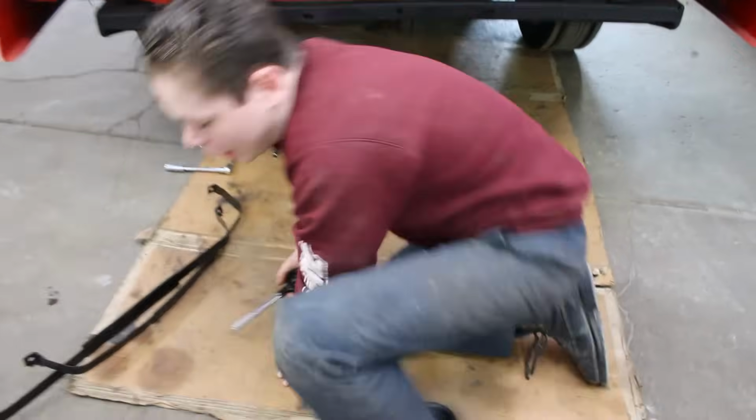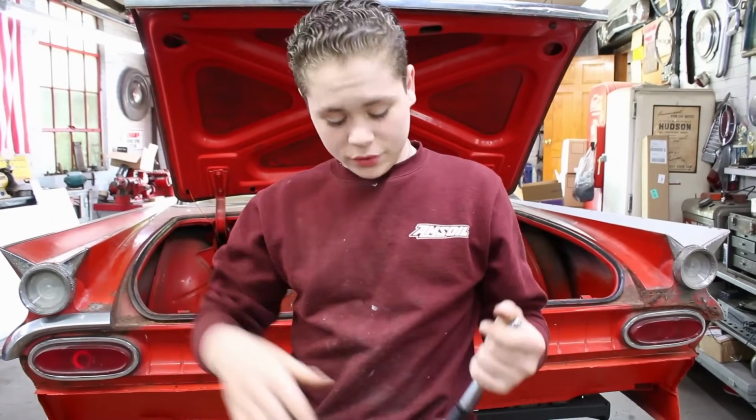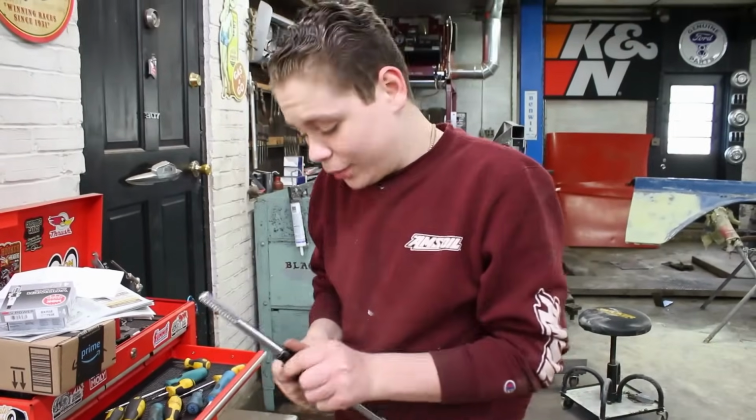I had to use the tap and die on the studs because when we undercoated, the threads had undercoating on them. So I tapped those, put the sending unit in the gas tank, and then put the gas tank in.